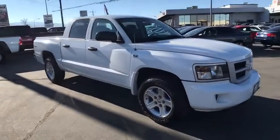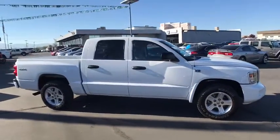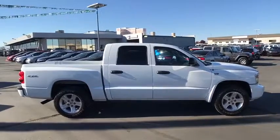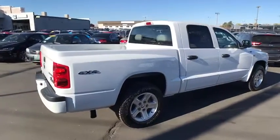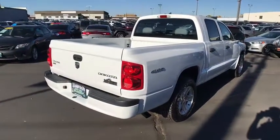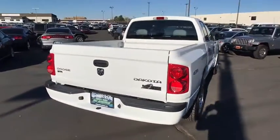2011 Dakota. The Dakota combines form, function, and fun. With its rugged style, well-rounded capability, and seating for six, the Dakota brings you the ultimate midsize pickup. This vehicle has less than 70,000 miles.